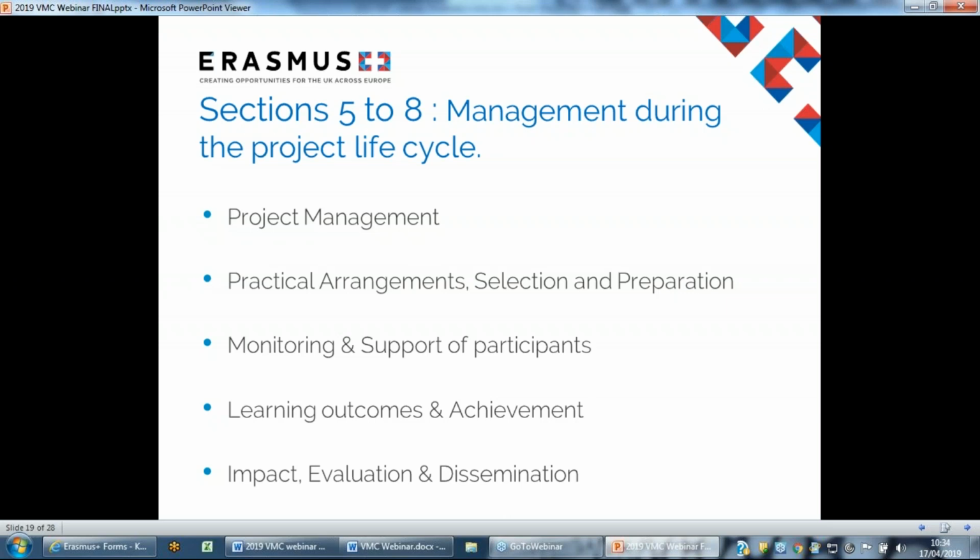If you are considering implementing Erasmus Pro in future call years, then in sections 5 to 8 of the form, you should highlight how you plan to manage the different needs of both long-term and short-term mobilities. This advice also applies if different types of participants are to be involved, for example, young learners as opposed to 16-year-olds, or participants with special needs or with fewer opportunities.